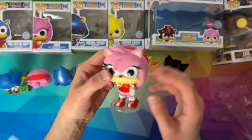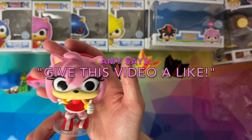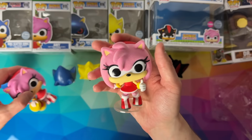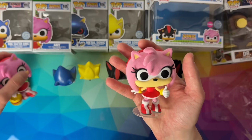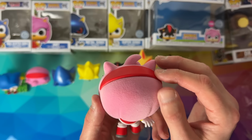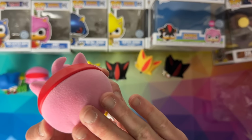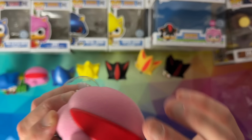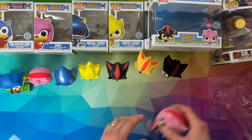Oh, she's got a thumb up. Giving you the thumbs up there, guys. Really nice again. Is she different? She is different because the regular Amy has a Pika Pika hammer, whereas this one, oh, she just feels so nice. So soft and velvety. Very cool. Very cute.